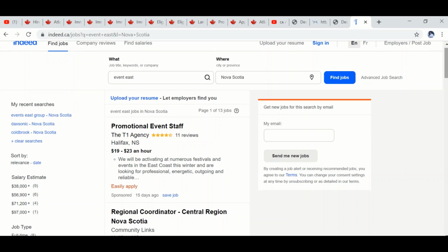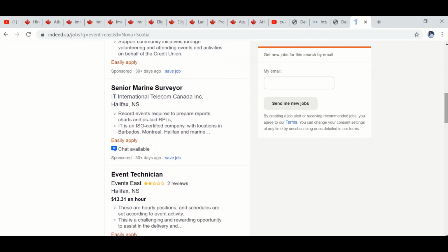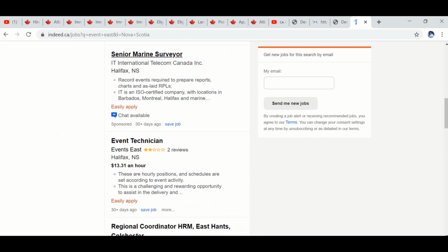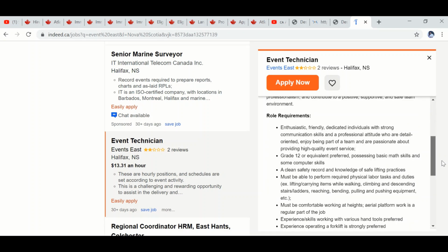Now I will go down and see. Right now I see that this company, which is a designated employer for the province of Nova Scotia, Event East, is hiring for an event technician, and the details are given. I will see if I qualify for this job and have the right experience. I will immediately apply for this job. This is a full-time job which will give you 13.31 an hour. About the company and about the role.